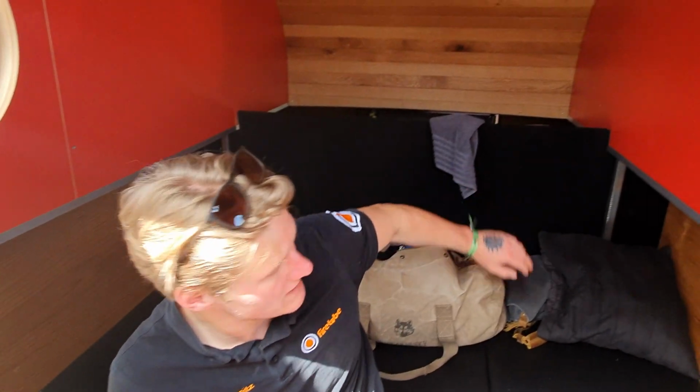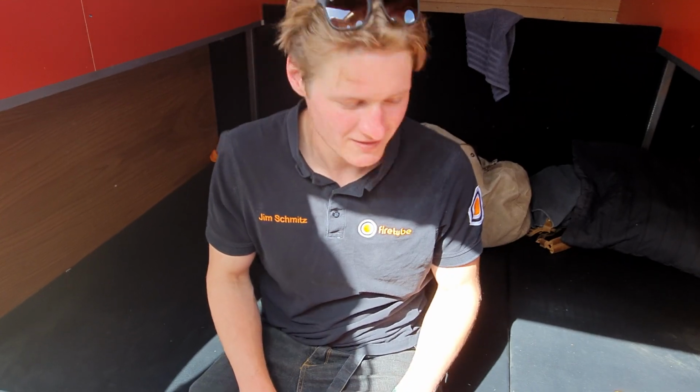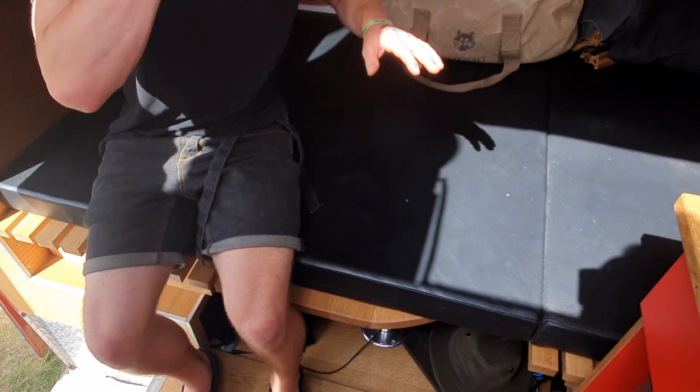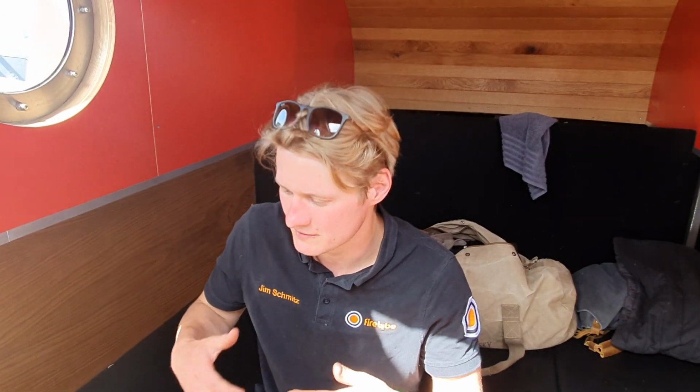So in the back there should be a bed. This one's just temporary. It's also convertible, so I can put up the table to have a nice sitting area here. So that's more like the promotion thing where I get the customers inside and just have a good talk with them. And this was actually an old fire truck, so that's why it's in good condition.